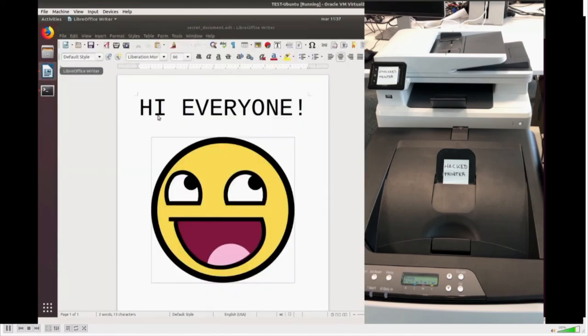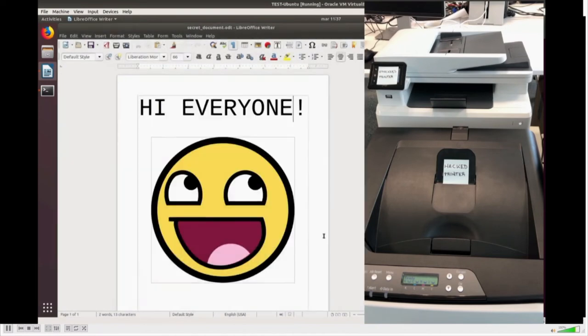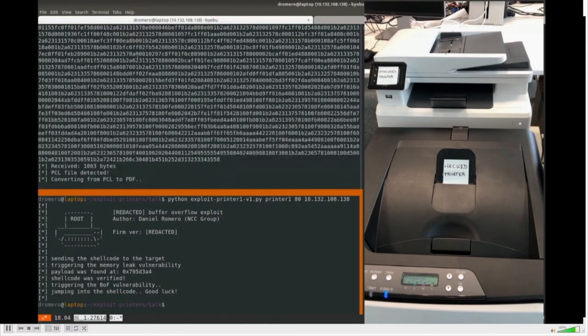What we're going to do now is send this document to the printer. We're going to send this document to the printer one, which is this one, and after sending the document, you can see here, for example, how the exploit handler receives some data from the printer.